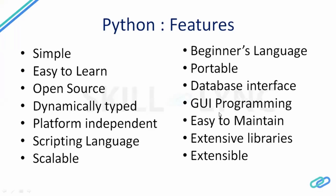It supports quick programming of graphical user interfaces using tkinter, as I said earlier. It is platform independent and easy to maintain. It is a scripting language as well as a programming language. There are extensive libraries. As I said earlier, the various functionalities are provided in the form of modules and packages in Python, which are presented as libraries, and that gives the power to Python. And it is scalable. It can support an increasing number of users and processes, and it is extensible.